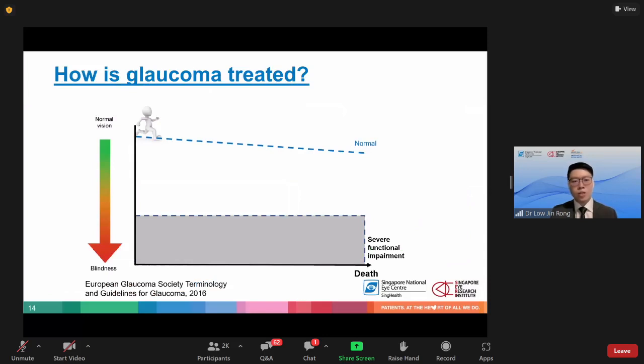So how is glaucoma treated? With aging, the nerve function reduces over time, and there's no cure for blindness. However, it is preventable.